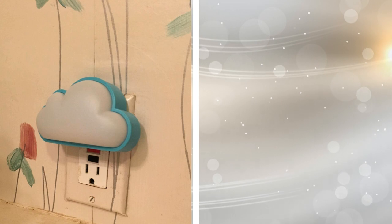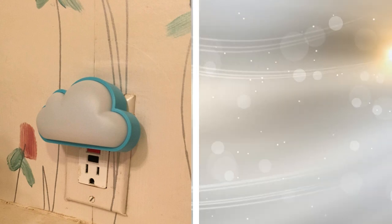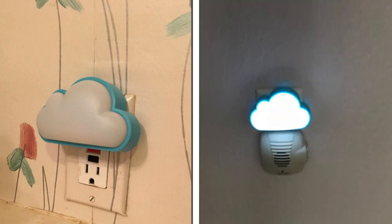21. Fluffy Cloud Nightlight. Your bathroom also needs some cool nightlight, especially when you are thinking about something while in there. And I think this awesome nightlight is a cool one to have. Once you light it, it disguises itself as a fluffy cloud.